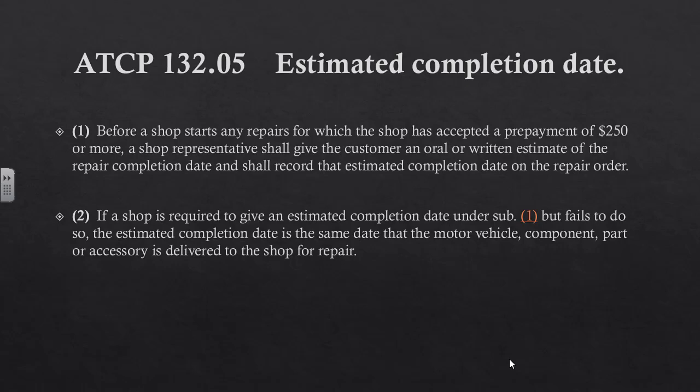Basically, to boil that down simply, if your shop collects a prepayment of more than $250, you must provide an estimated completion date. If you do not accept that prepayment, for statement number 1, we do not have to provide them an estimated completion date. Typically we do because customers want to know when their car is going to be done, but for some of your larger repairs, it's kind of hard to predict that estimated completion date. If you accept that prepayment of $250, it's required you give them a completion date.